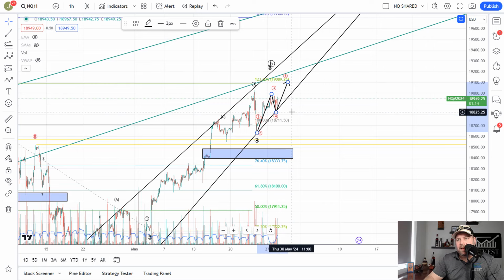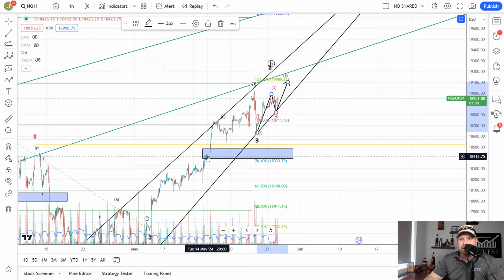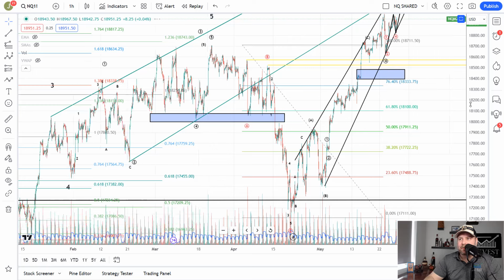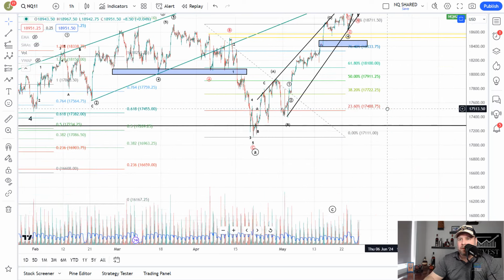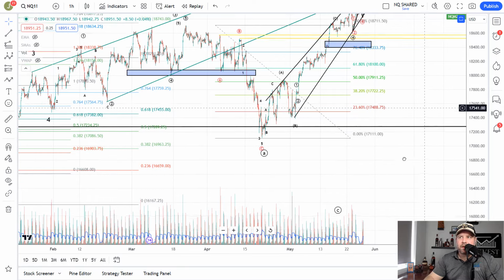That would be our target for this move up. Overall, if they break down below this week or last week's low and yesterday's low, we'd be looking for them to break this blue box down here at around 18,407 to 18,395, about the 18,400 area, this consolidation zone here. Breaking below that would be a good indication we're headed back towards that 16,500 area, where we'd be coming down to retrace this move up, spike a low into 16,500, and then see what we get from there.